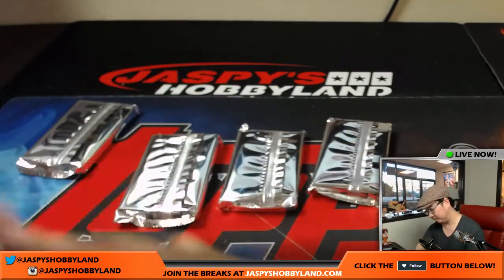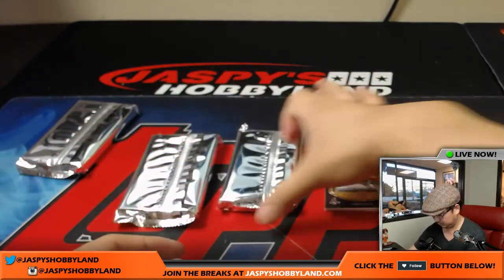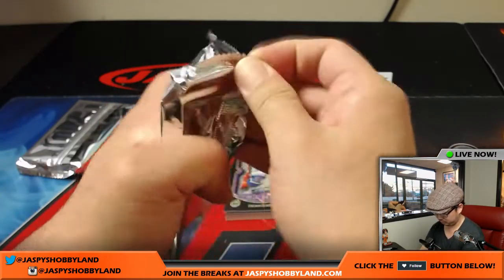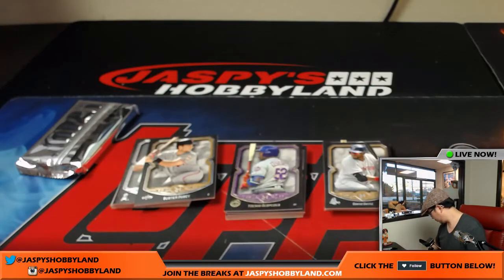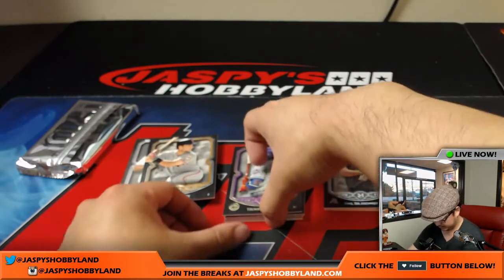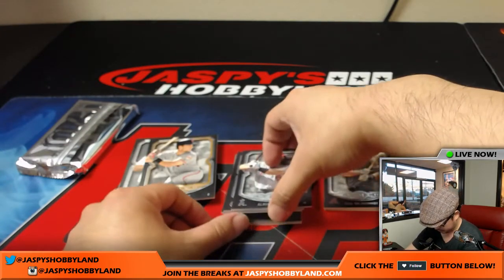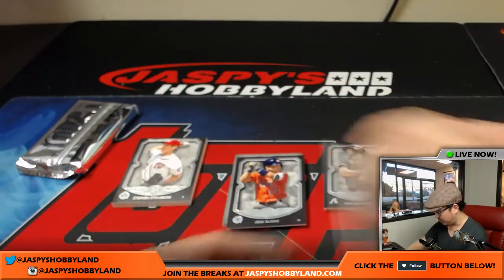Yeah, this is it right here. All right, David Ortiz, the Babe, the Ryan Express, Cespedes for Joe, 55 out of 99. Albert Pujols and Josh Donaldson. Got Buster Posey, Mike Trout, and Wil Myers.